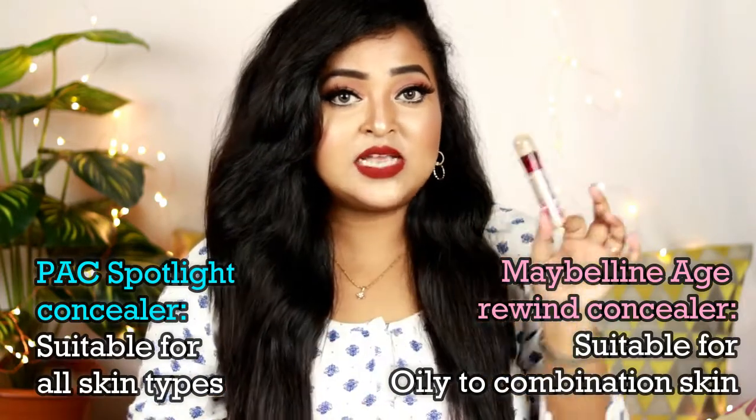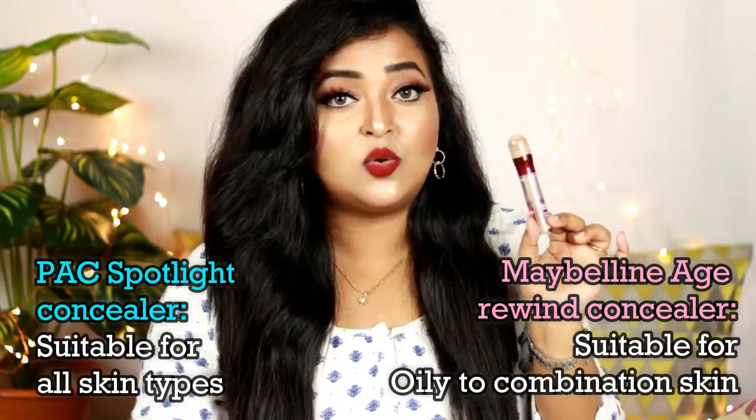But dry skin beauties, just don't use too much of this because this will make you look like you have dry under eyes. That's the problem with me. Maybe it's looking dry on me.